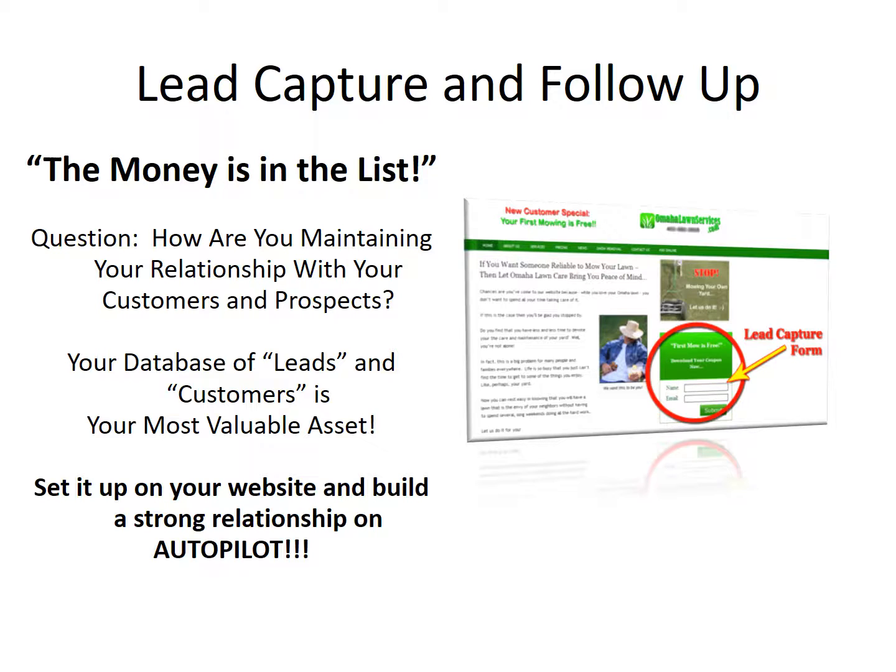Or you could be any type of business. Any type of business should be capturing customers every single time they come to your website. And the more customers or potential visitors you capture, the more you have within your database. That alone will definitely reduce your advertising and promotional costs. So lead capture is very, very important. Setting it up on your website will help to build a strong relationship between you and your potential customers, and you can do this on autopilot as well. It's a very, very important element to include.